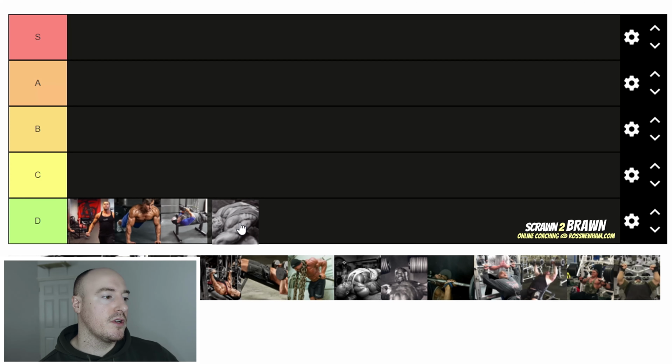So pullovers, not really a fan of these for chest. I mean, it's okay, but the range of motion's so short. I just think it's a better lat exercise.